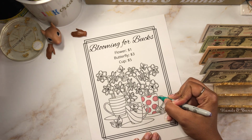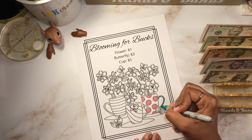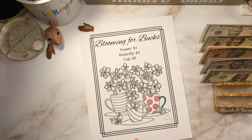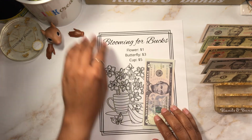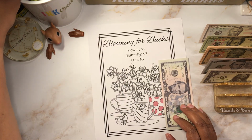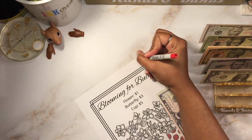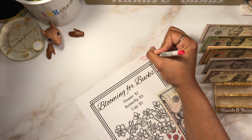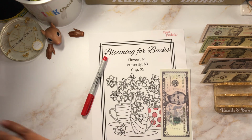And then I'm just gonna color the handle right here. Do whatever you want. But that is $5, my dears. I could do the bottom too, but I'm not. So then I'm gonna take this $5, and I said this is gonna be for home purchase. I like to note on top or somewhere on my challenge so I don't forget. So home purchase. And I'm gonna take this $5 and put it in my envelope.